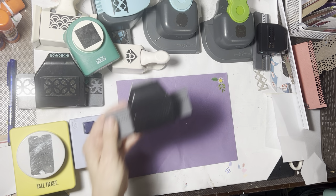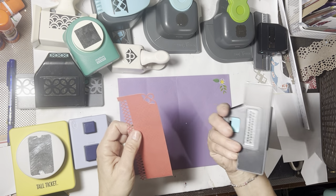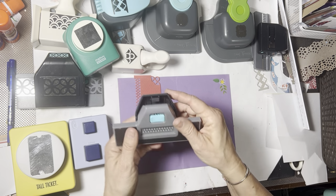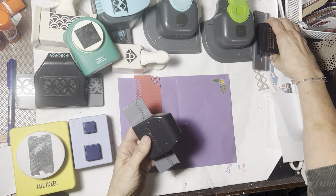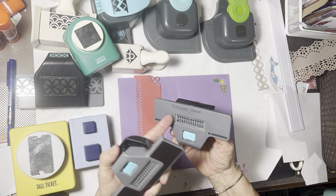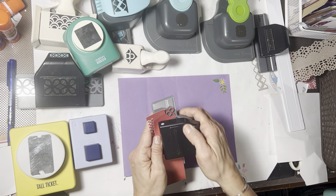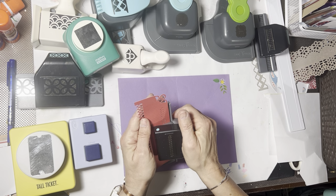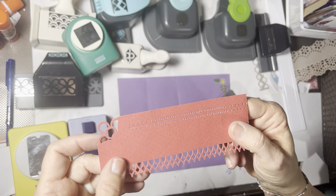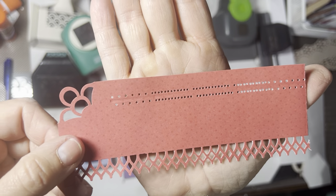All right. Here is, oh my gosh, here's one for you. This one, you can barely see, again, another EK Success. Nothing on here. I feel like this is the same as this, which it is definitely the same. But it has this on here, interestingly enough. This is very delicate. I'm not looking. I'm just punching. Look at how tiny that is. Can you guys see? It's little tiny dots.